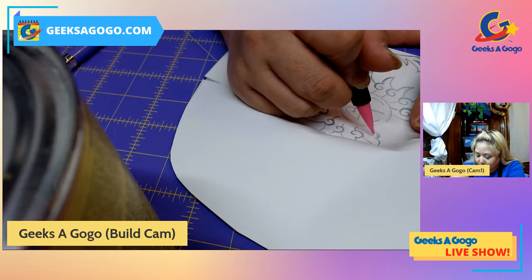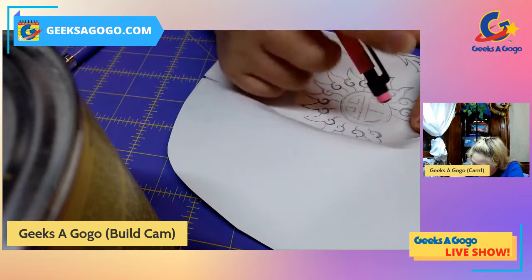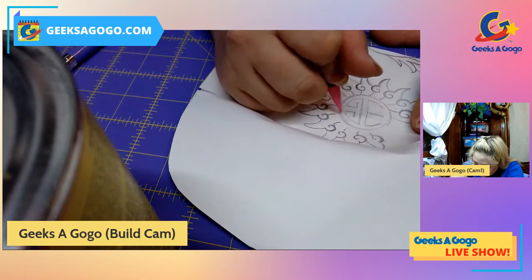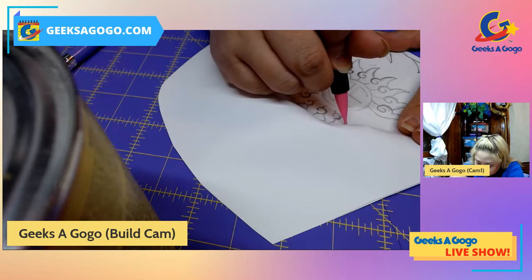So it's 9 o'clock. I got 30 minutes, everyone. How are we looking? Or how is this looking? Good lord. Also, I need a better eraser. I know I have one around here somewhere. It's just strewn about the room.